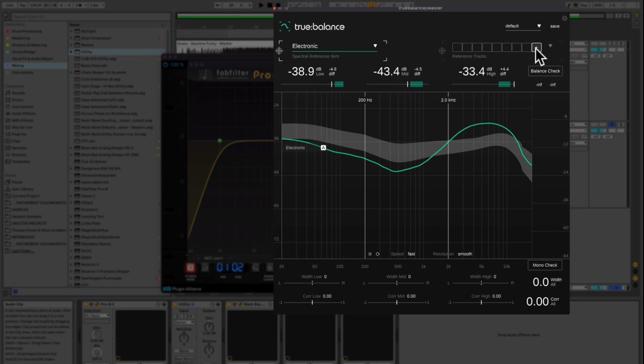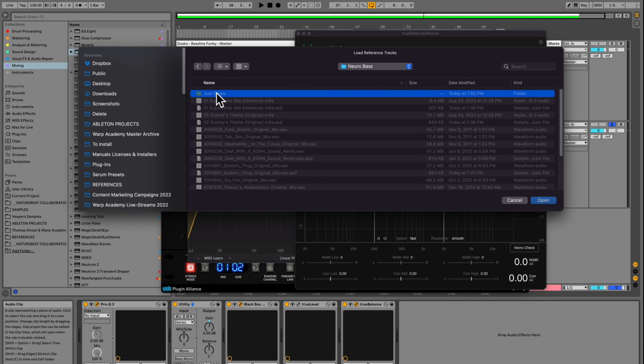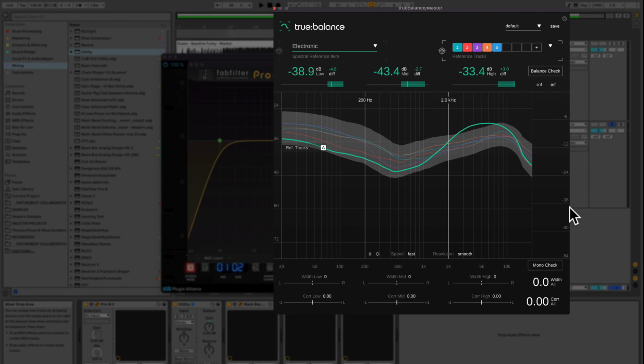And we have the ability to add in reference tracks again. So we're going to do that. We're going to go click the plus. We're going to go to my same neural bass folder. We're going to go to the just drops, and we're going to select all the drops of my bass music reference tracks. So it's going to analyze those. And then you see an individual line for each one of them. And you also see the gray range of where they're all sitting in terms of spectral balance. So that's what I do to set it up.